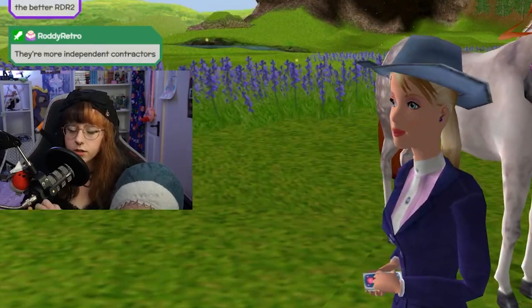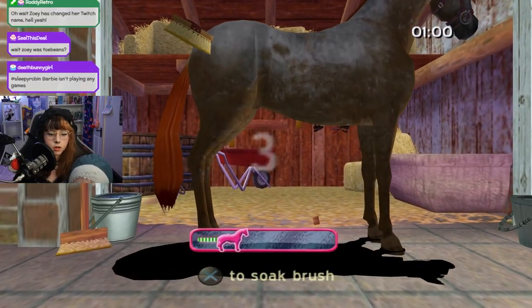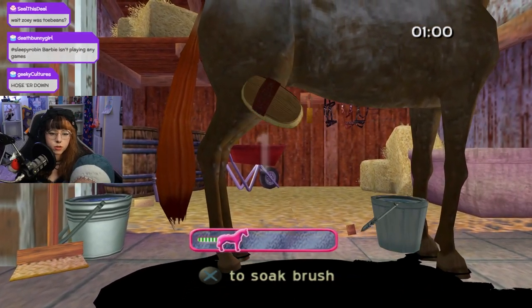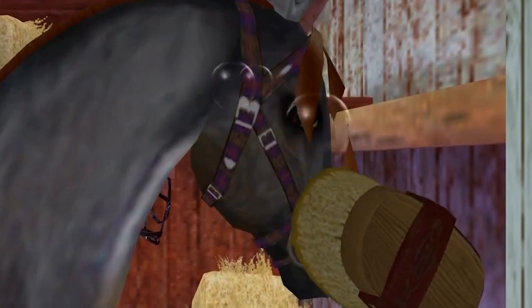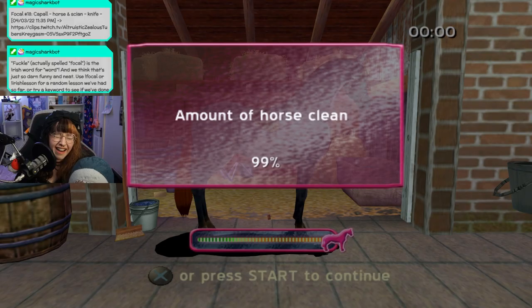That is an unrealistically calm horse. We only have a certain amount of time to clean the horse. Oh, okay. 3, 2, 1. We go. That's it. You've added more soap to the brush. I have added soap to the brush. Great job. I'm just going to brush right over her eyeballs. I'm sure she's fine with that. Great job. The horse is clean again.